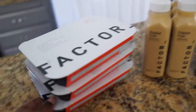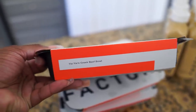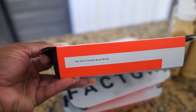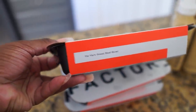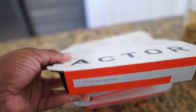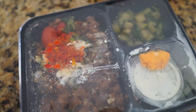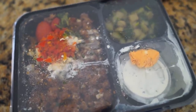Okay, so my first meal is the Greek beef bowl. Now this one I've had before and I really do enjoy, and normally I'll pair it with a low carb tortilla and just scoop all that goodness in a tortilla. Very, very delicious. This is what it looks like. It also comes with garlic zucchini and spiced sour cream.